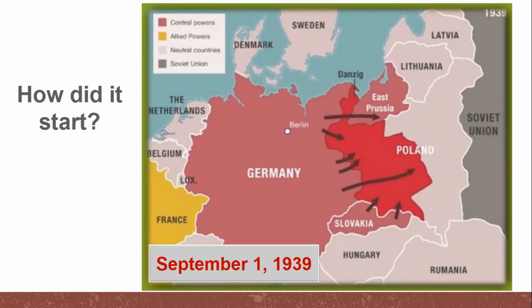The United States was on the same side as Britain and France. We were the Allies, but many Americans wanted to stay out of the war in Europe. Instead, President Roosevelt supported the Allies by providing money and supplies to help them in their fight against Germany and Italy.